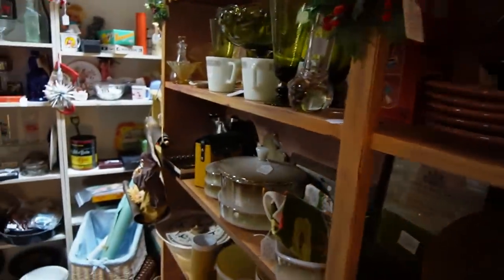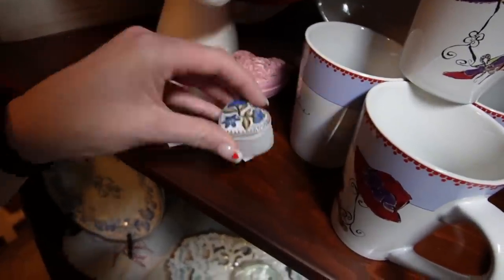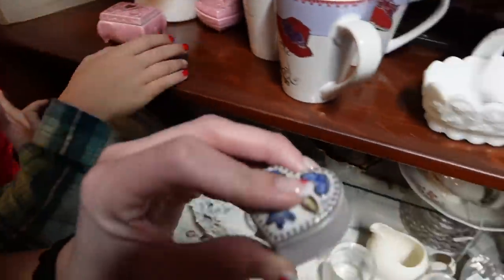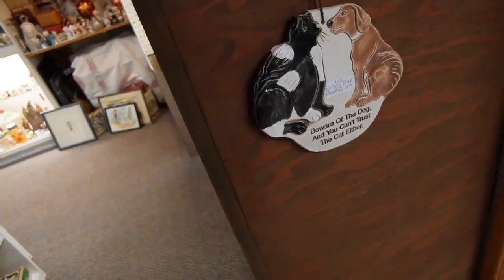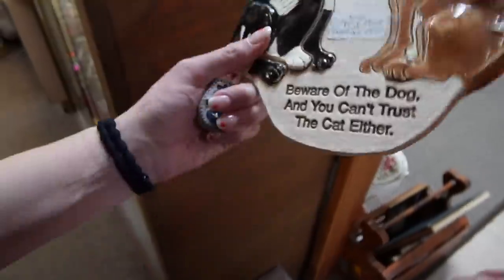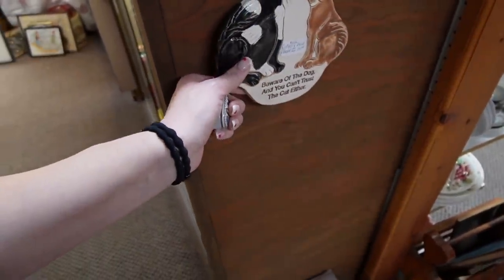Let's go this way. Wow, this booth just keeps going on and on forever and ever. Life goes on and on and on. You guys are silly. I really love this little guy. $6 for the little trinket box. Uh-huh. We'll take that. That's cute. Beware of the dog, and you can't trust the cat either. Let's see who makes that. Oh, there's no markings on it. Uh-huh. It's very sweet, though.